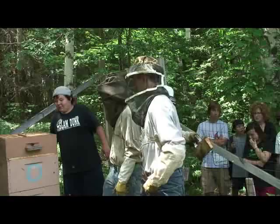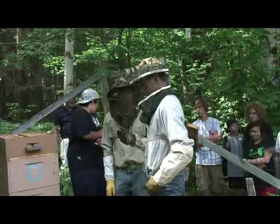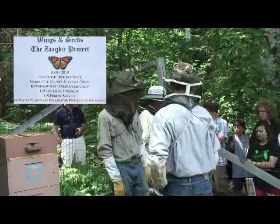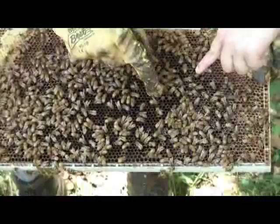So they store the honey in these hexagonal cells, and they will also fan air again through the hive to help dry the honey even more. And when it gets to be the proper dryness, they'll go ahead and cap it over with wax. Eric?